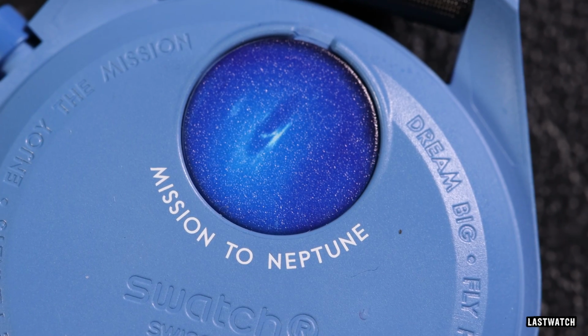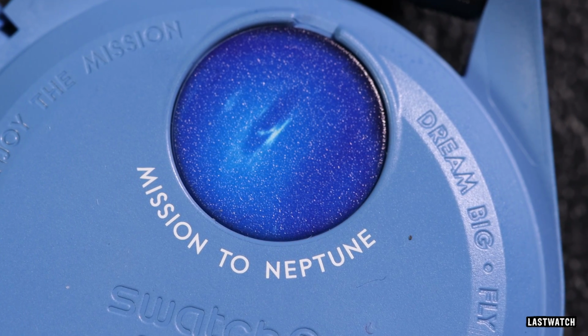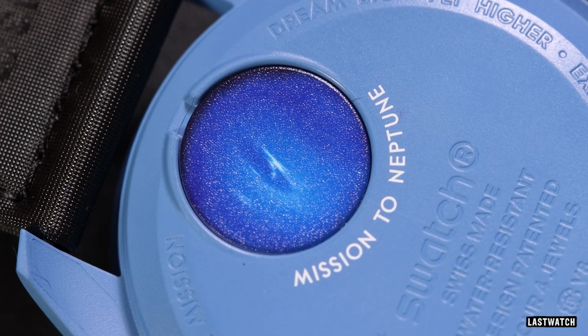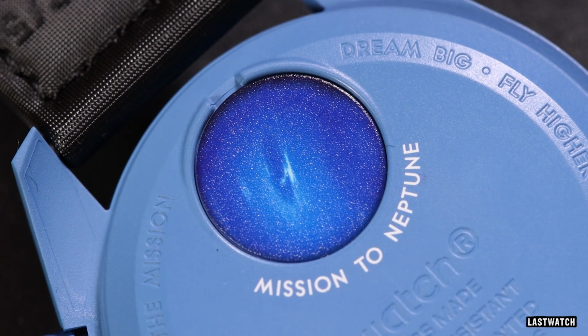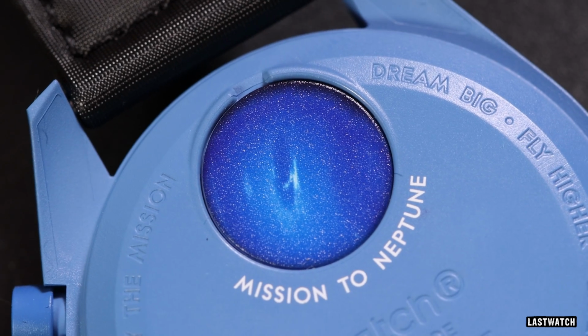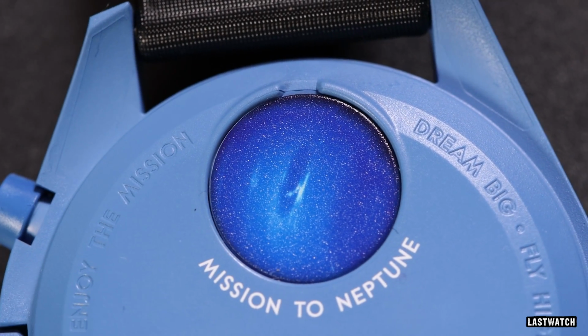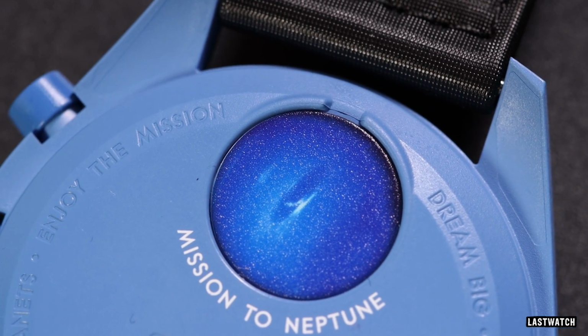Of course, the only thing that we're really interested in is the white undersigned depiction of our mission to Neptune at the 12 o'clock position, a clever way for Swatch to disguise the battery cover on what is otherwise a completely sealed and unserviceable watch. Without this planetary body allowing access to its innards, the Moonswatch will be completely redundant when the battery dries up.